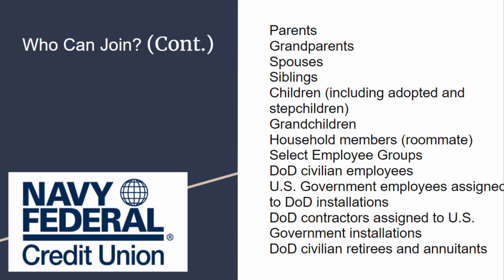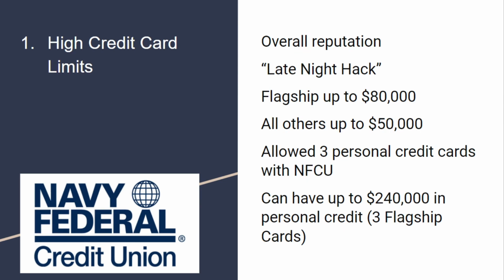Department of Defense civilian employees, U.S. government employees assigned to Department of Defense installations, DoD contractors assigned to U.S. government installations, and DoD civilian retirees and annuitants. So those are people who can join. So even if you're not military, you can join Navy Federal Credit Union. There's several ways, like we just listed here, that you can do that. Now, let's jump into the first one, okay?